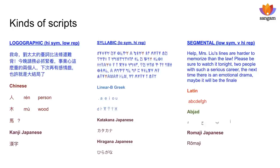The second kind of script is syllabic, and this is actually Linear B. I've translated this exact tweet into Greek, and I've rendered it in Linear B. Linear B was a script found on a Greek island. And in the beginning, all the scholars were pretty adamant that this cannot be Greek, because of their hypothesis that Greeks were invaders, and they brought the Greek language, and the original language of that region cannot be Greek.